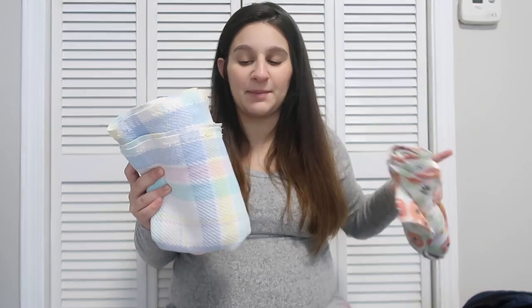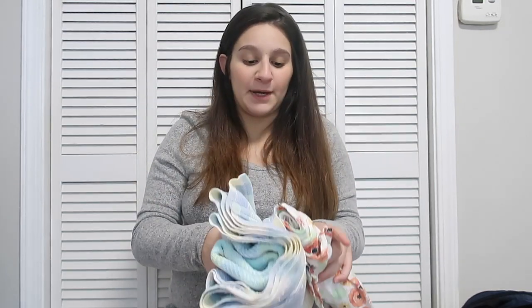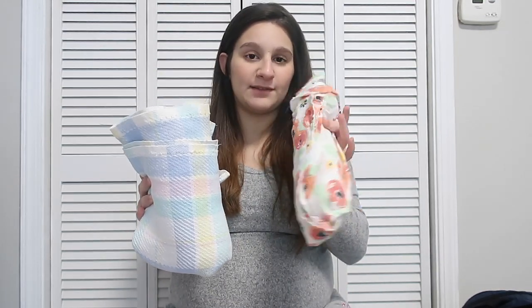So this is everything that I packed for my toiletries. And then I also have 2 blankets in here. I actually have another swaddle in here that's packed on the baby side, but I have 2 bigger blankets, a swaddle blanket. This is just a muslin one.